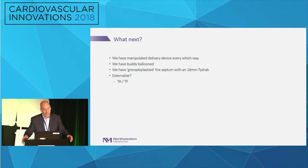We've tried to essentially do a balloon septoplasty, with no respect for the septum, with an 18 Tyshak balloon. Then we thought, okay, maybe we should externalize. Maybe we could just put a little 4 French in the LV apex, grab that wire, pretty simple. She's a bad lunger, real bad lunger, with an STS of 18. We can also just externalize, old-fashioned mitral valve, but I'm not a big fan of that.